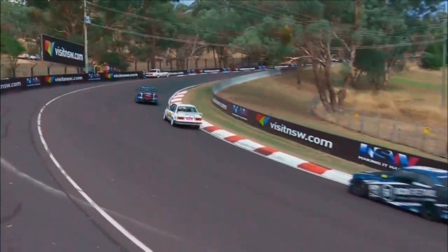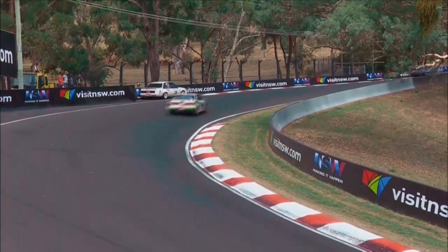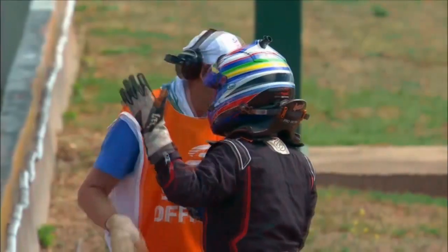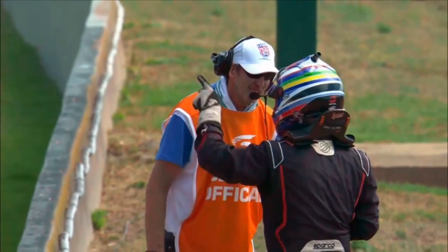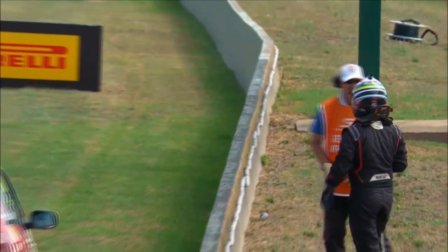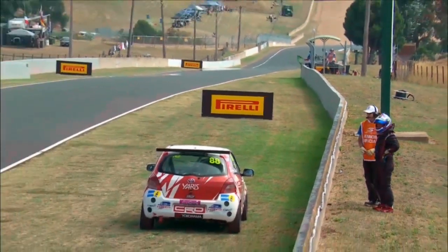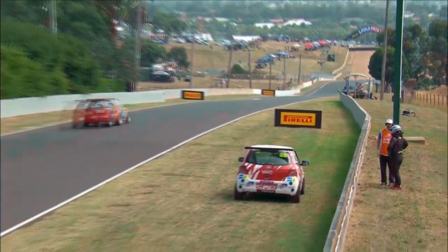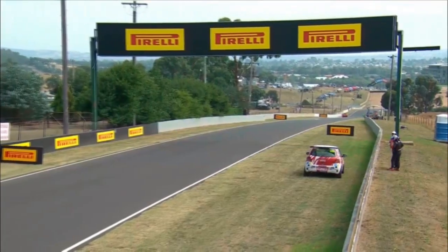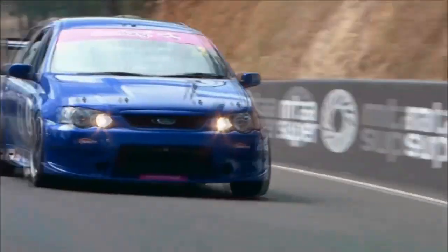So here's a replay of the incident. Scotty Wilson's, not sure if he's slowed down or he's missed a gear or what's happened, but certainly under yellow flags, and quite a bit of smoke coming out of the back of that car as he came over McPhillamy as well. So he's just explaining to the marshal how he's flat out. Flat out, the car stopped, no good. That's the Toyota Yaris. That's on Conrod Straight. Yeah, you would have thought it almost ran down to the bottom. Oh, give it a push. Anyway, through the Pirelli sign.